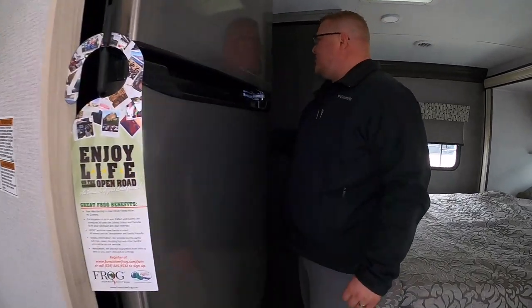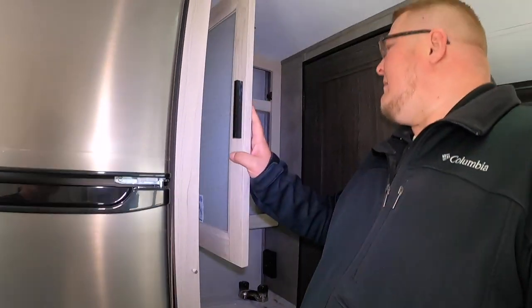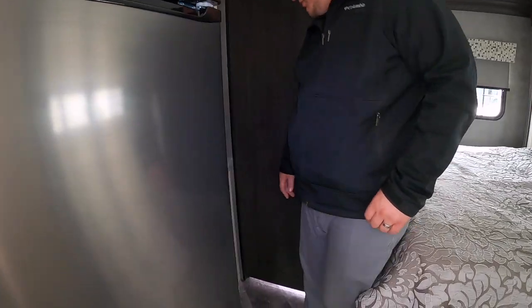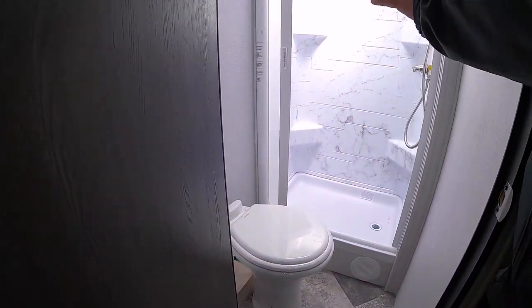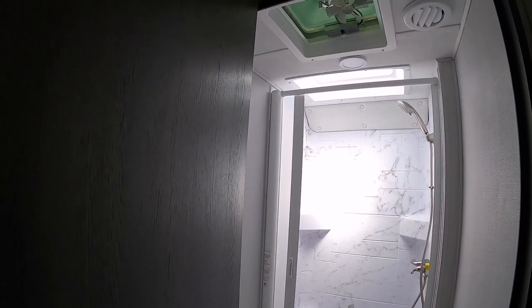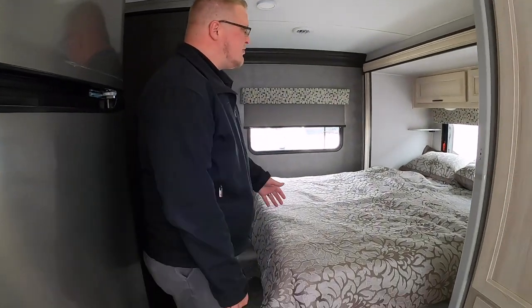Right over here into your bathroom area, you've got your medicine cabinet. Plenty of room for your toiletries, your sink, and then storage below. And then right in here, you've got a porcelain toilet, and then your big walk-in shower here with tub surround. So plenty of room to take a shower. And then that leads us right into the bedroom.